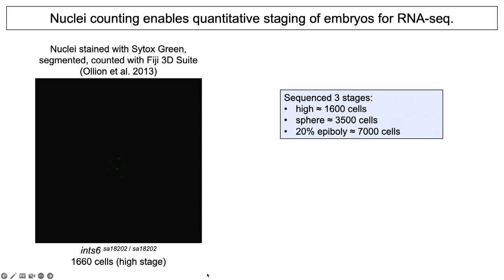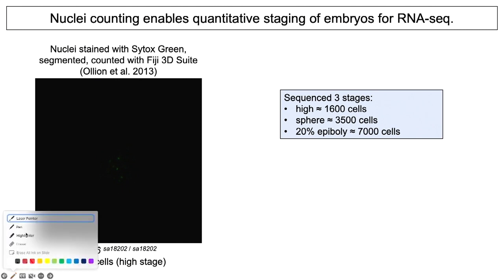Let's see if I can get this pointer back. Okay.